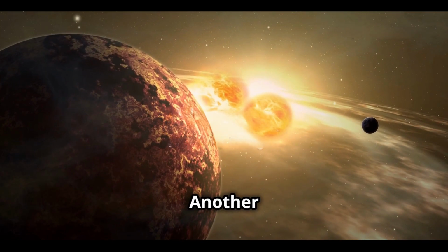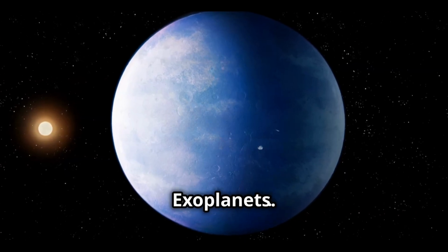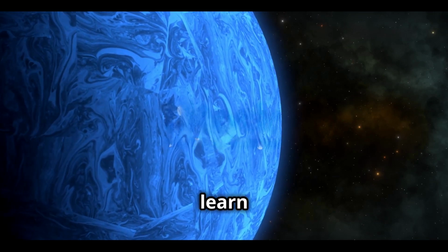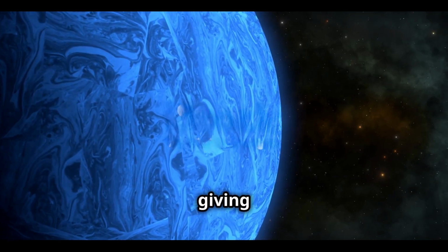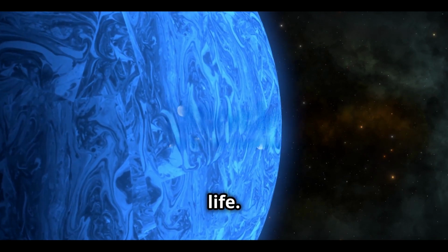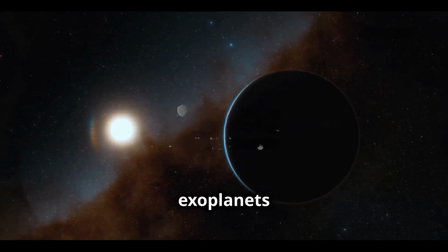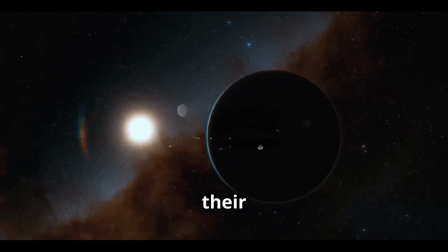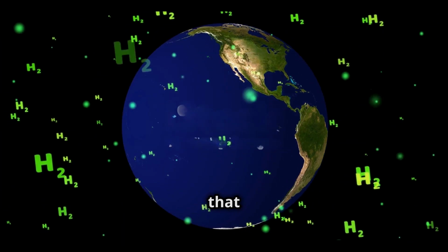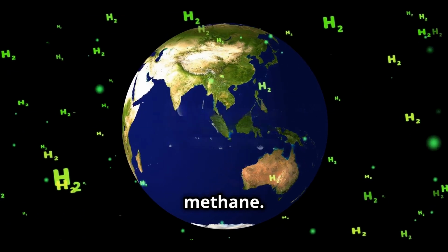The quest for another Earth. JWST's role in the search for exoplanets. The James Webb Space Telescope helps us learn about distant worlds, giving us information about their atmospheres and if they could potentially support life. Its advanced instruments allow us to take pictures of exoplanets and analyze the light coming from their atmospheres. The James Webb Space Telescope can find molecules that are important for life, like water vapor, oxygen, and methane.